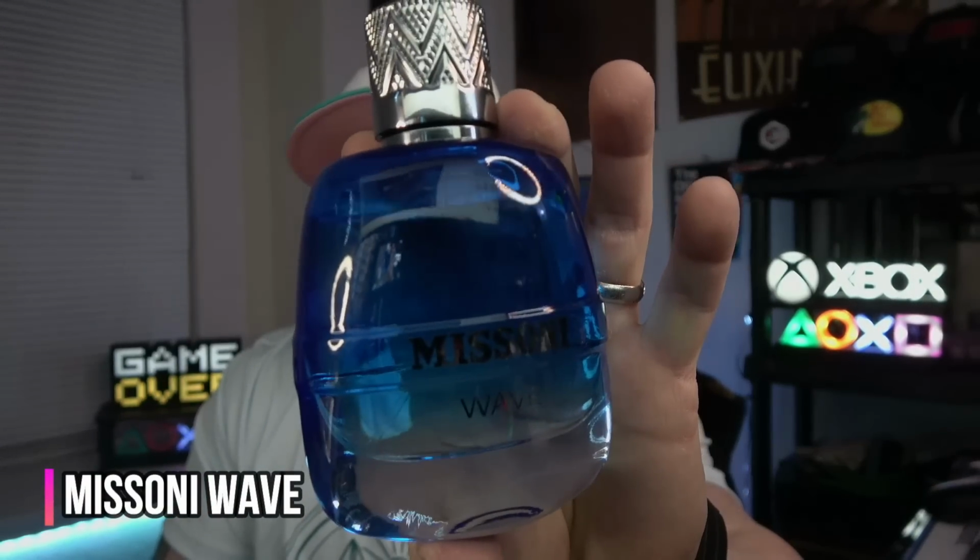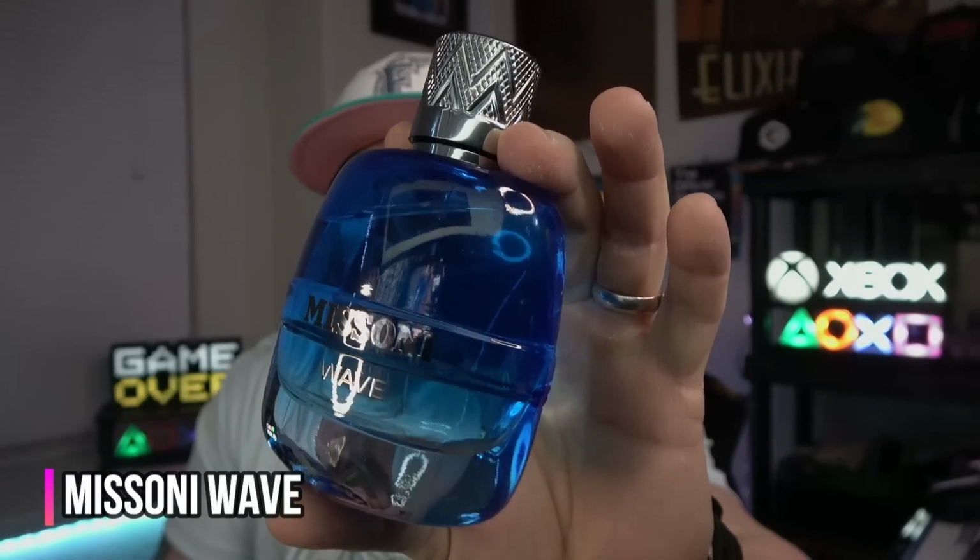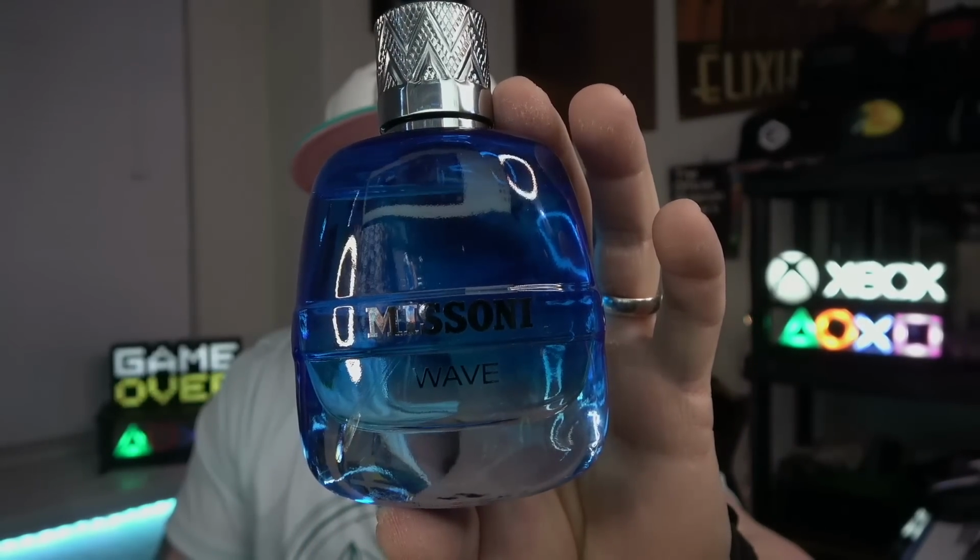It's Missoni Wave. So with Missoni Wave, it smells a little bit of Versace Pour Homme mixed with a lot of Chanel Allure Homme Sport. It's citrusy and aquatic at the top. It's aromatic, a little soapy. It's creamy, sweet, and floral. It's got a lot going on, believe it or not.